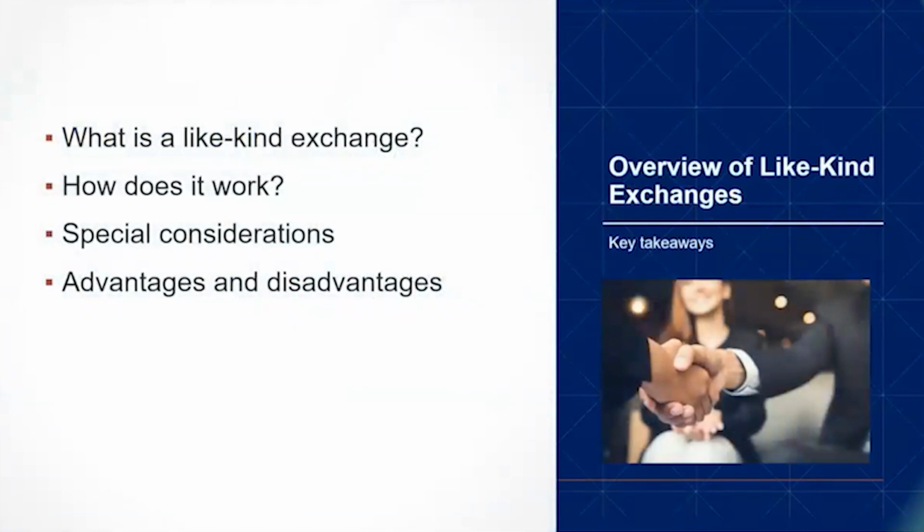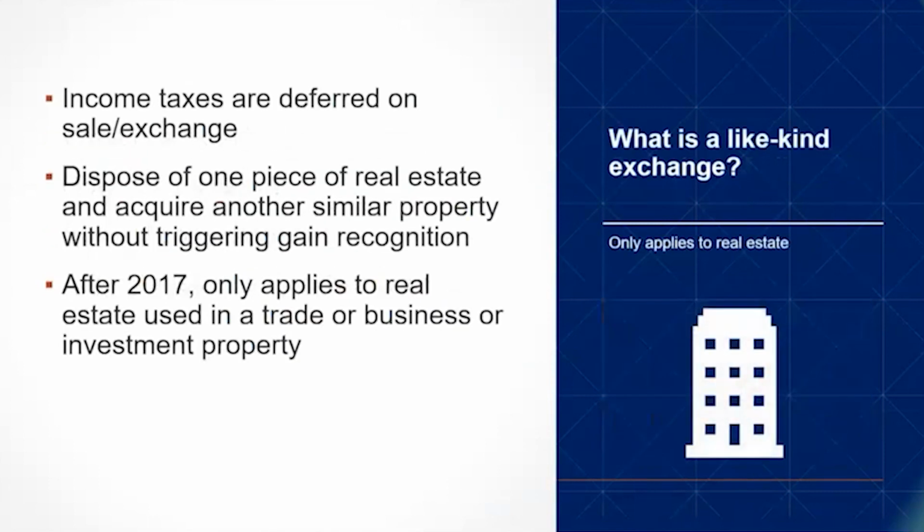What's a like-kind exchange? Let me give you an overview. We'll talk about how does it work? What are some of the special considerations with like-kind exchanges, and when does it work and when does it not work? What are the advantages and disadvantages?